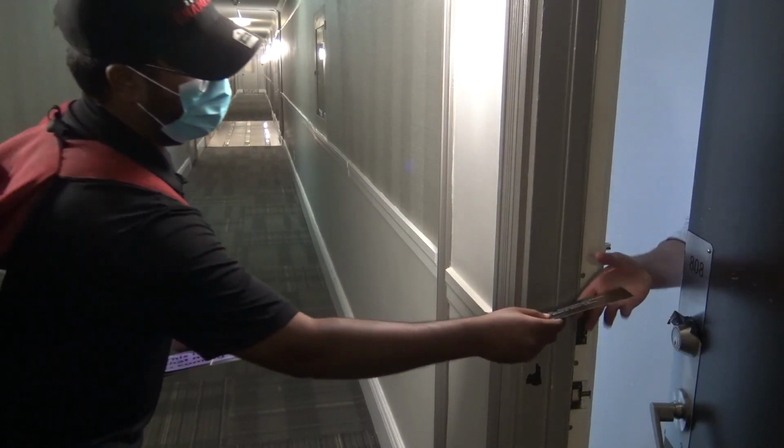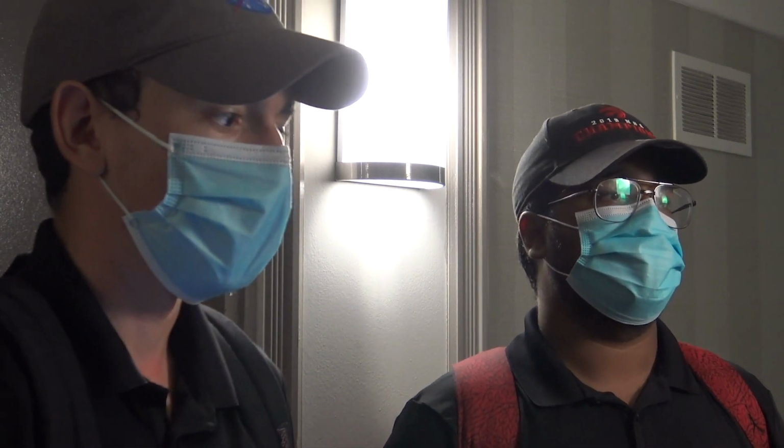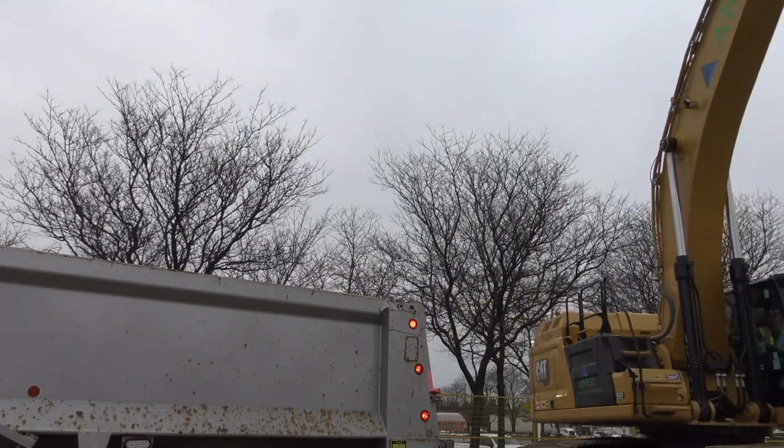During this construction, we continue to keep the community top of mind, reaching out to businesses and residents to gather feedback and update them on upcoming work in their area while we continue to make progress on this exciting transit project.